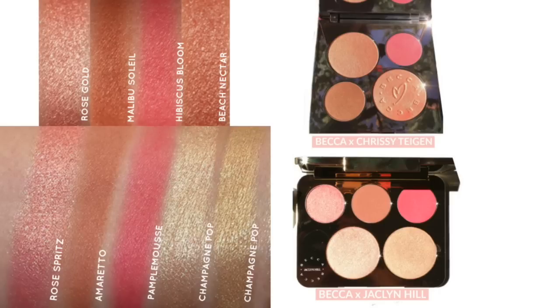I've used bronzers and highlighters for eyeshadows and eyeshadow as highlighter and liquid lipstick for eyeliner, so to me, makeup is interchangeable, and regardless of the fact that Becca labeled Malibu Soleil as a bronzer, it is very similar, maybe just a touch warmer than Amaretto. Also, if Malibu Soleil was intended to be a bronzer, why the fuck is it so damn small?